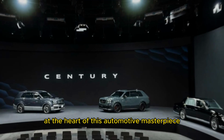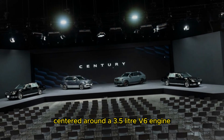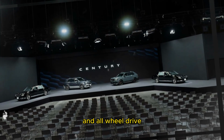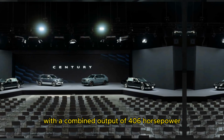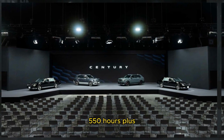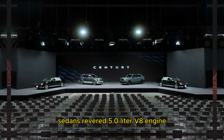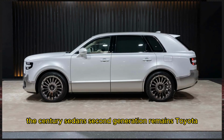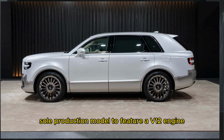At the heart of this automotive masterpiece lies a plug-in hybrid powertrain, centered around a 3.5-liter V6 engine mated to a CVT and all-wheel drive, courtesy of a rear-mounted electric motor with a combined output of 406 horsepower. It stands on par with the Lexus TX 550h+. However, enthusiasts may lament the absence of the sedan's revered 5.0-liter V8 engine. Incidentally, the Century sedan's second generation remains Toyota's sole production model to feature a V12 engine.